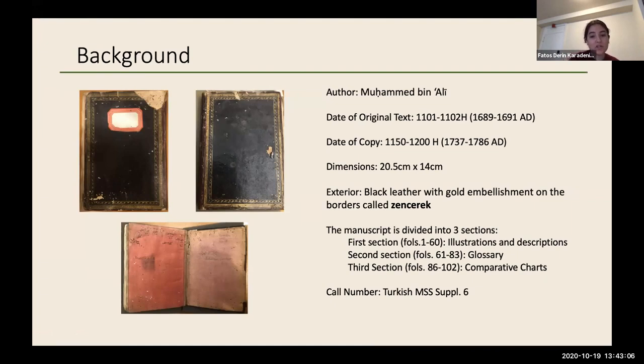So the first section is comprised of a series of illustrations and descriptions. So it's an illustration of some sort of plant or herb, and then a description of the plant and how it can be prepared as medicine, and then what ailments it can be used to treat. The second section is a glossary of medical terminology that has been translated to 3 languages, so Turkish, Arabic, and Italian. And the third section is comprised of comparative charts that have various symptoms and treatments listed.